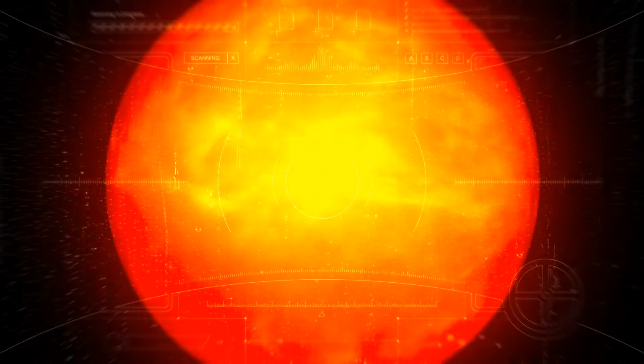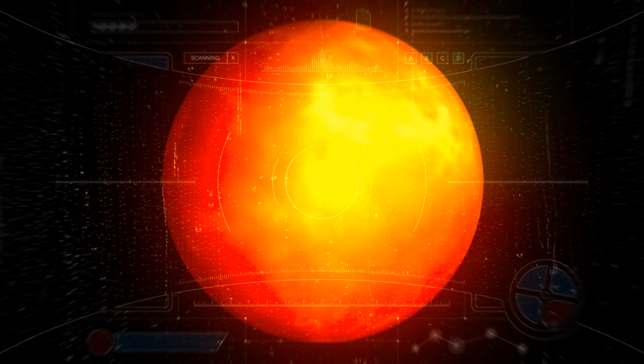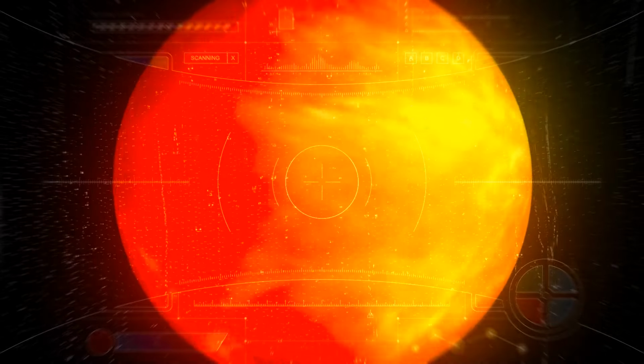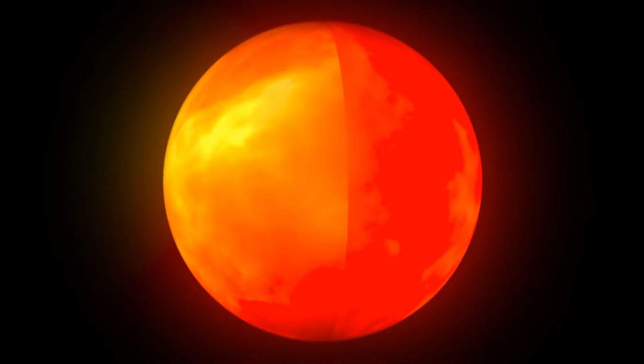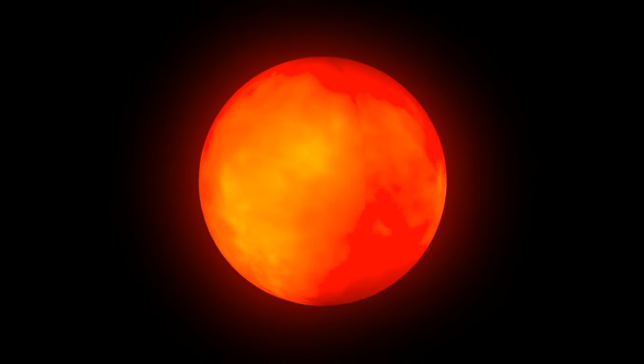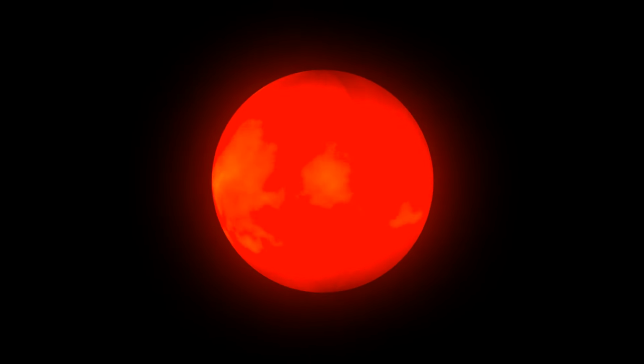The inner core is a unique and fascinating part of our planet. It's a place where the laws of physics work in different ways than they do on the surface. And it's a place where scientists are still trying to unravel its many mysteries. And here's one of them. For some reason, the heart of our planet is about to stop spinning.